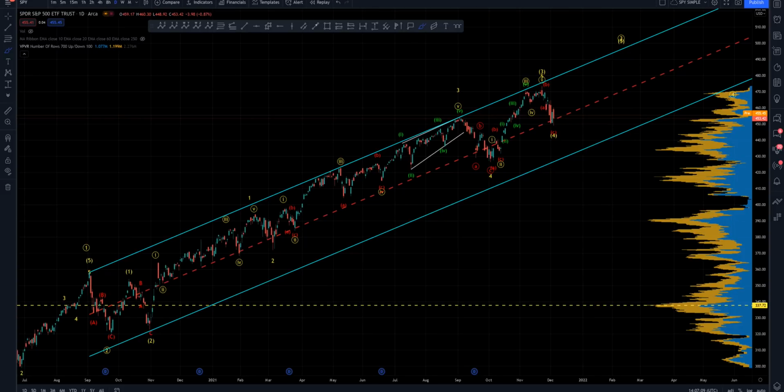Right, for the next few minutes we're going to be looking at the SPY ETF, which is our proxy for the S&P 500. We're going to be looking at the NDQ, which is the Nasdaq 100. We're also going to take a look at the PCC, my chart specifically for the put to call ratio, and we're also going to be looking at the VIX for a little while.